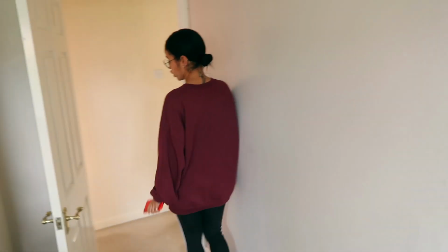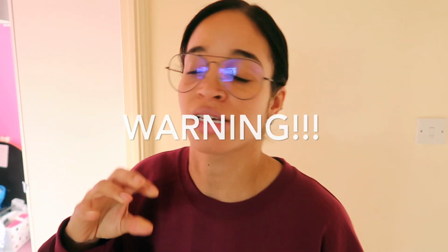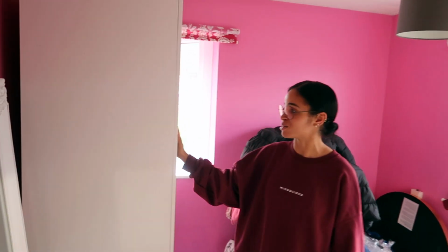So I'll take you into the third biggest bedroom, which, guys, I'm telling you now, put some sunglasses on because this room is so bright. It's going to hurt your eyes. So welcome to my hot pink bedroom. At the moment, our wardrobes are currently living in this bedroom.